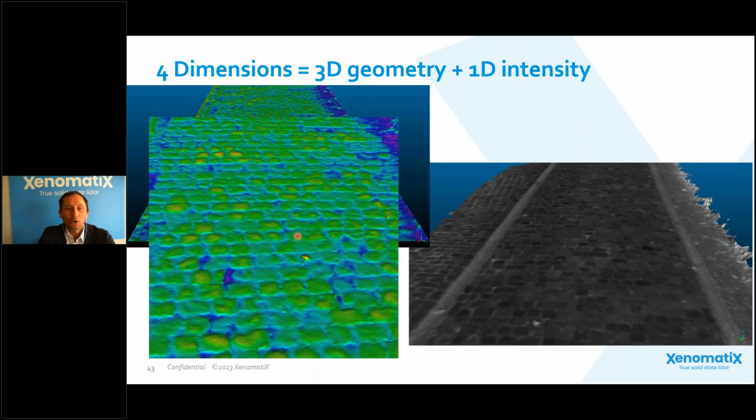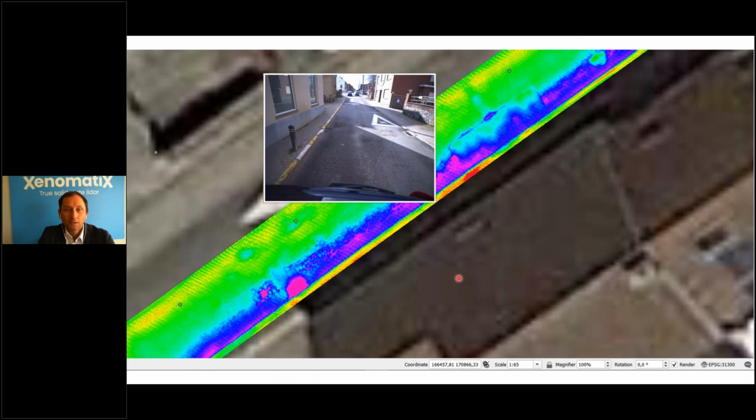And here we have another view of the same scene using the reflectivity. So adding those four dimensions, the high definition 2D camera images exactly match the precise geolocalization, build up the six dimensional digitalized pavement.